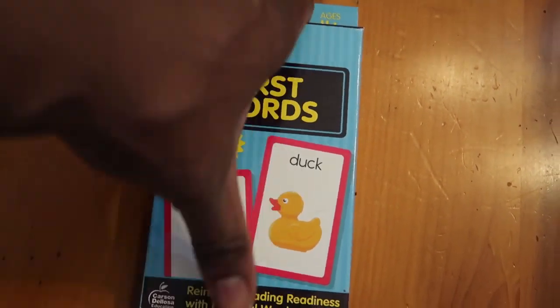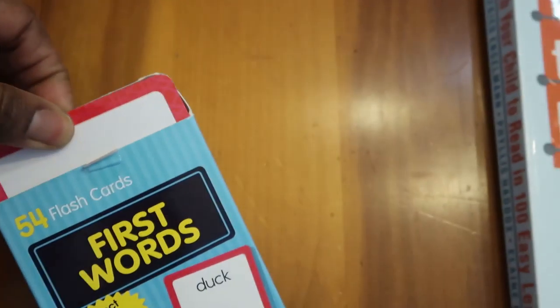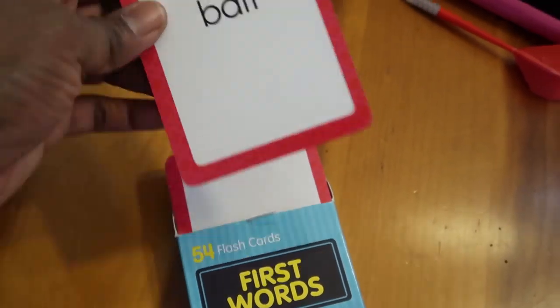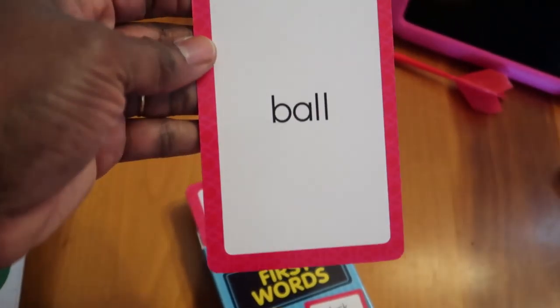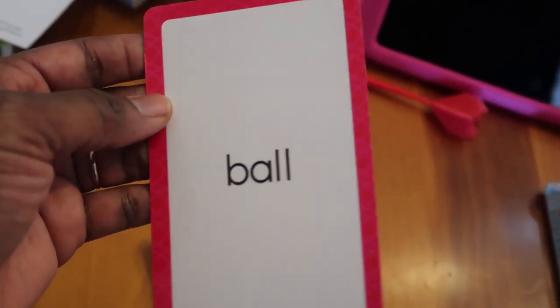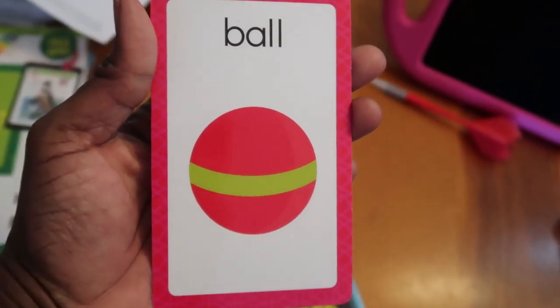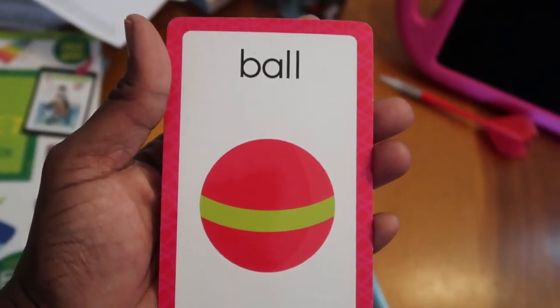And then we have this one, first words. And this one, I like it because it has the word here, ball. And this is more memory, I think. I don't know. I think it's more memory. Because right now she's not able to pronounce the words well. When she sees ball here, I give her like 3 cards.